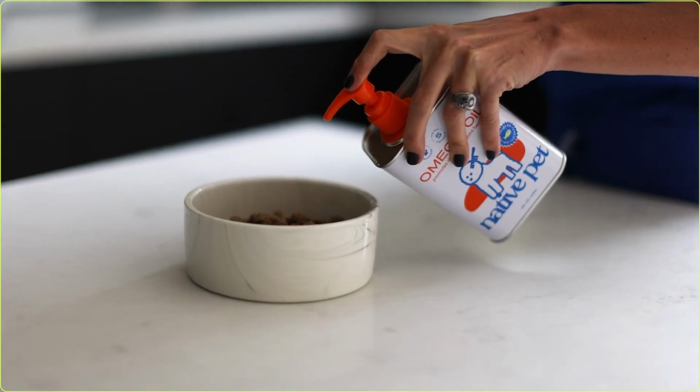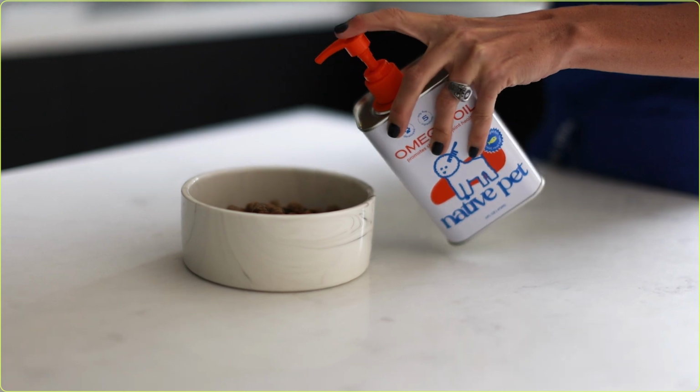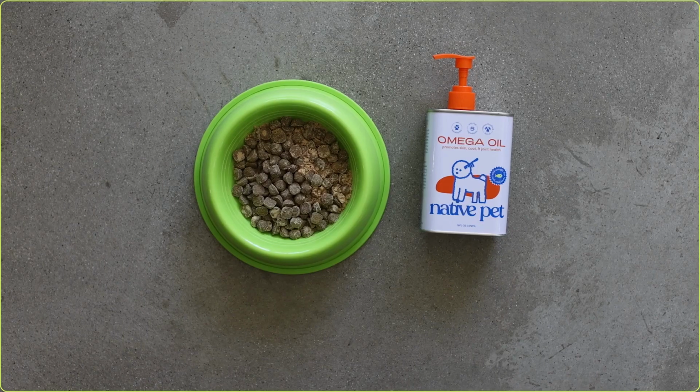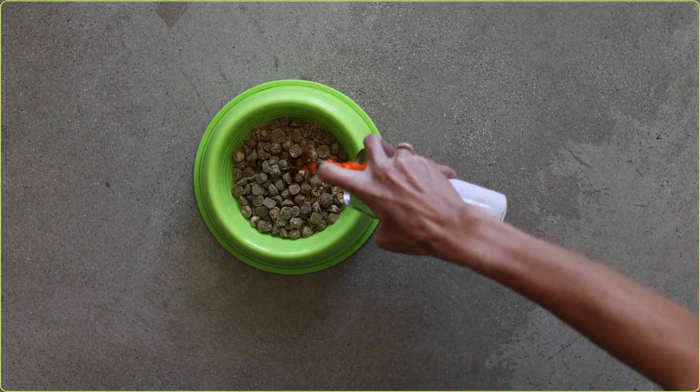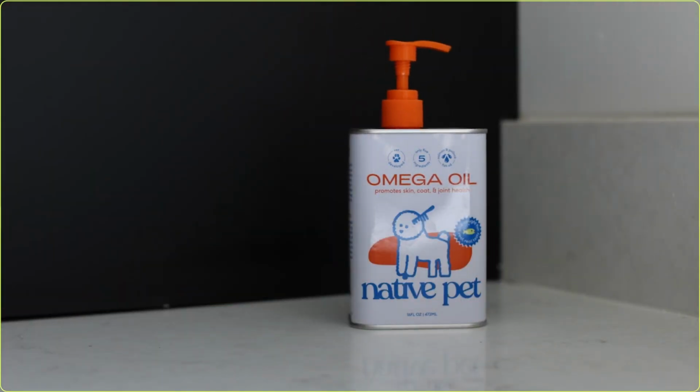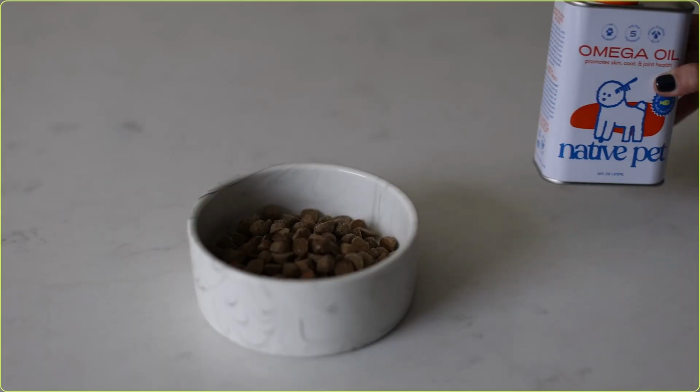Some research has also suggested that omega-3 fatty acids can help decrease inflammation that's caused by the pancreatitis. You can try adding Native Pet's omega oil to your dog's bland diet to help with their recovery. Adding a splash of omega oil can help make their bland diet a little more tasty.